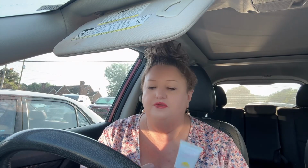Okay, now this one's got sunscreen, zinc oxide. This one does not. So you could technically wear this as a sunscreen, but you're going to have to put it on heavy. And so therefore, I don't recommend you using this as your only sunscreen, but that's up to you.